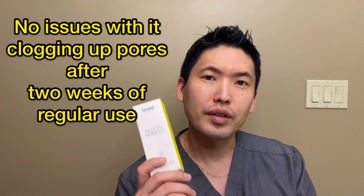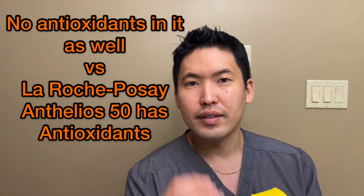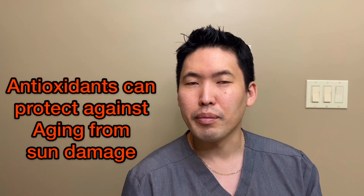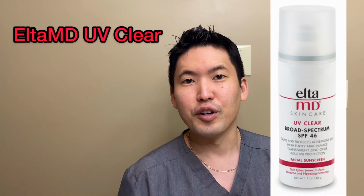My only criticism for these products is I wish they had some niacinamide in it. You know, I love niacinamide in my products, especially since I see so many people with acne-prone skin. I do like sunscreens with niacinamide, which is anti-inflammatory and thus helps with acne or prevents acne breakouts. This does not have that, and I'm not sure if any of their products do have niacinamide in them. So I really do like EltaMD's UV Clear for that reason, because they have that ingredient in it. So that is still supreme in terms of ingredients.